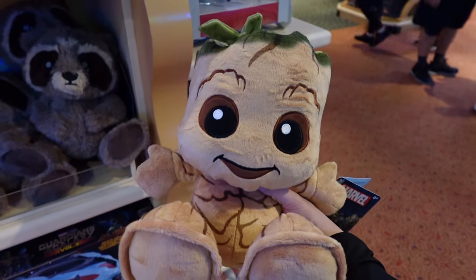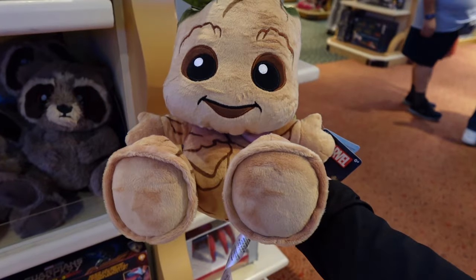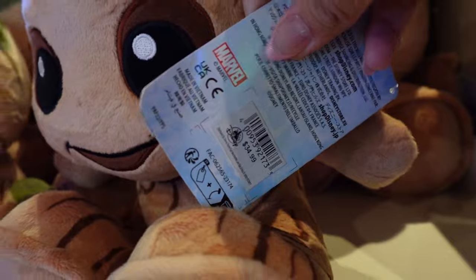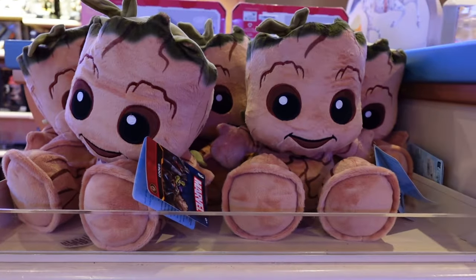I don't think this is anything new, but over here in Elias & Co. they have this Bigfoot Groot. He's $34.99, but again, I don't think he's new, but I think this is the first time I've seen him.